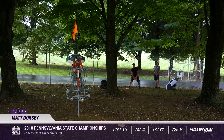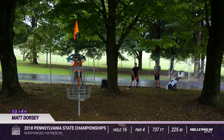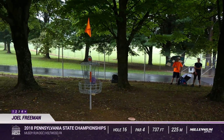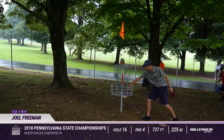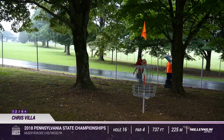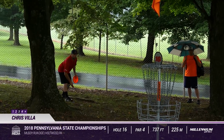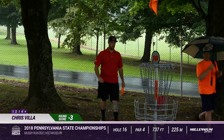See if Matt can convert the birdie. And he's got that tree just in front of him. Oh, no. Yes, I've been there. I've done that. The tree. It's so frustrating when that happens. Joel gets in for his birdie. Nice, yeah, birdie. Even though, again, this is a wide open hole, once you get into that green area, it closes in a little bit on you. It does. There's a bunch of really nice trees in there that play guardian. Nice birdie from Chris.